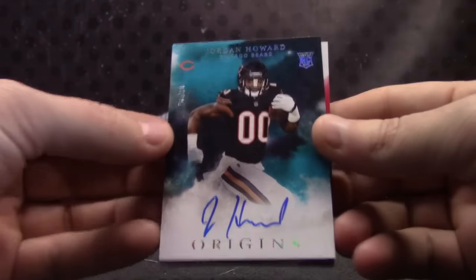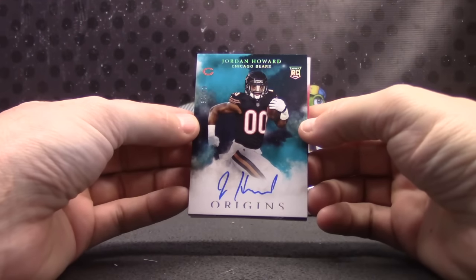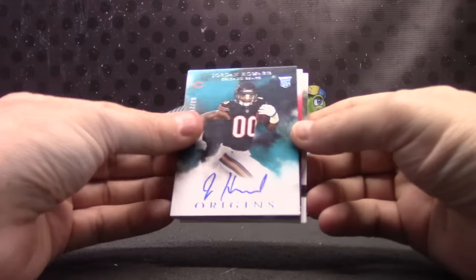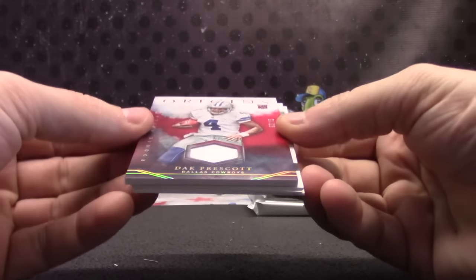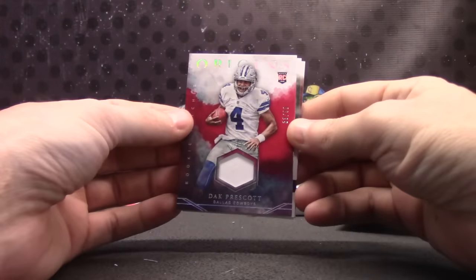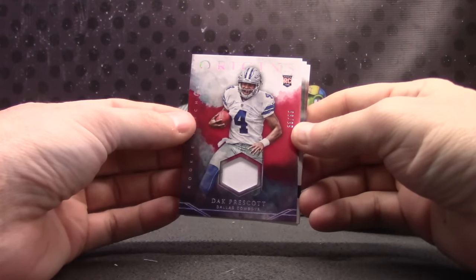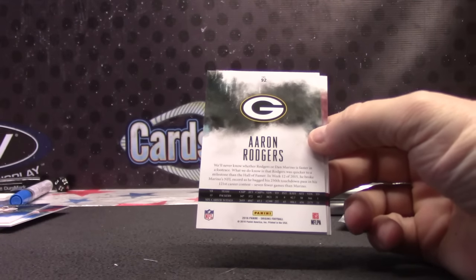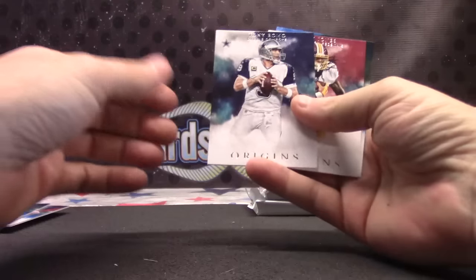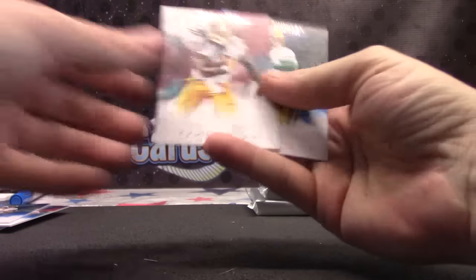Jordan Howard, 3 of 25 for the Bears. And the Cowboys, Dak Prescott. I think that's a patch to 99, for the Cowboys. Corey, I think that's your second Cowboy hit. There's a Tony Romo, Matt Jones, and Aaron Rodgers, 150.